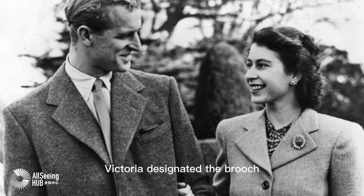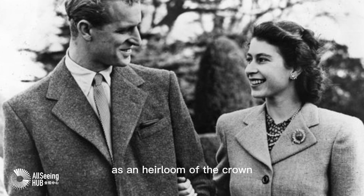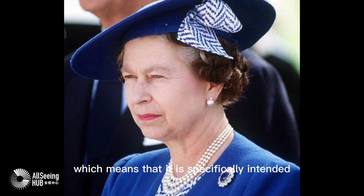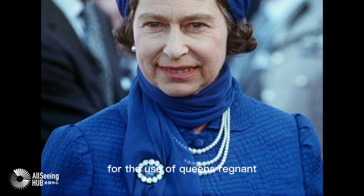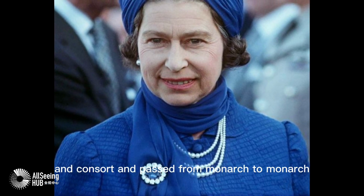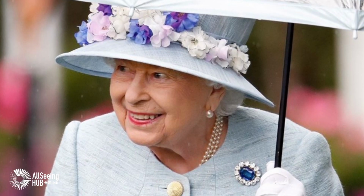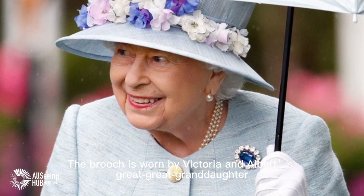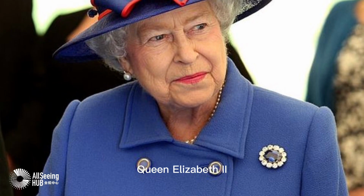Victoria designated the brooch as an heirloom of the crown, which means that it is specifically intended for the use of queens regnant and consort and passed from monarch to monarch for that purpose. The brooch is worn by Victoria and Albert's great-great-granddaughter, Queen Elizabeth II.